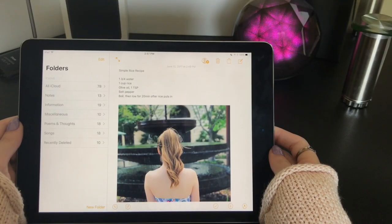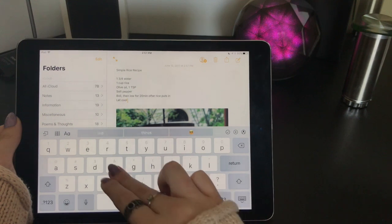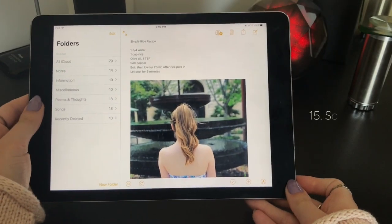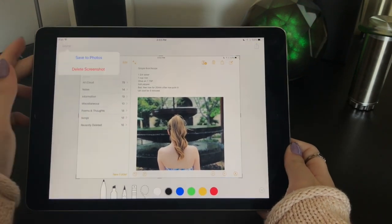Now a really awesome feature that I love personally is the keyboard got a minor upgrade. So when you're typing some things out, when you get ready to use a secondary key, just drag down and it will type that secondary key for you. And now when you take a screenshot, it goes immediately to the bottom left corner. You're able to edit it and/or save it and delete it right on the spot.